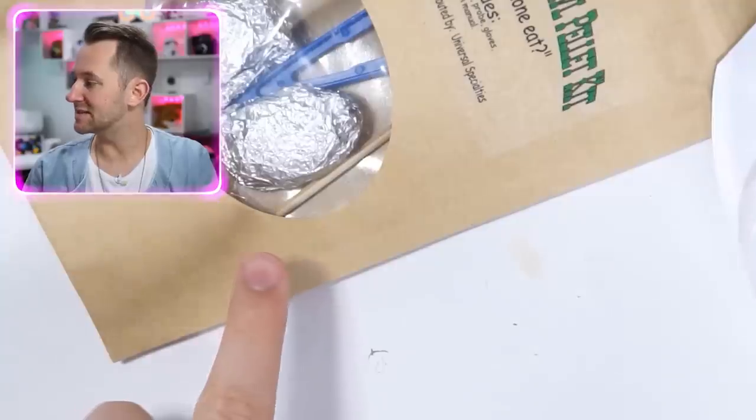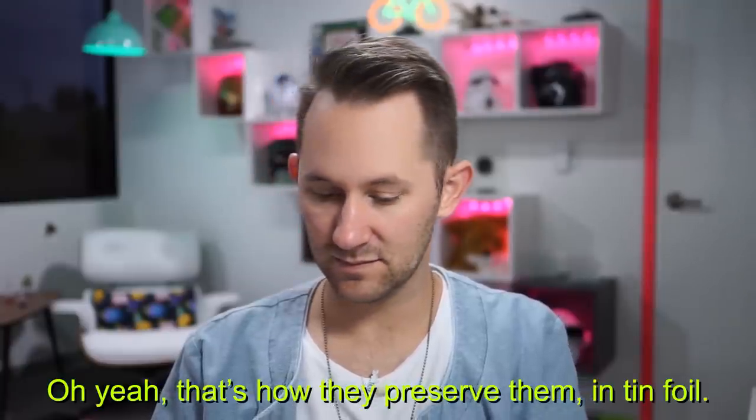They are what it looks like in the bag, wrapped in tinfoil. Oh yeah, that's how they preserve them. Casual. It's just super casual. Super, super casual, you know? Anytime I go to the bathroom, I'm like, whoa, I ate something really good last night. Let's preserve that poop. Oh, that's fantastic, too. This is just fantastic, dude.